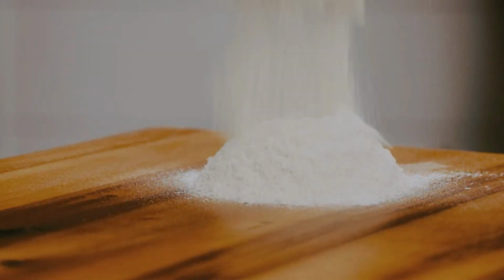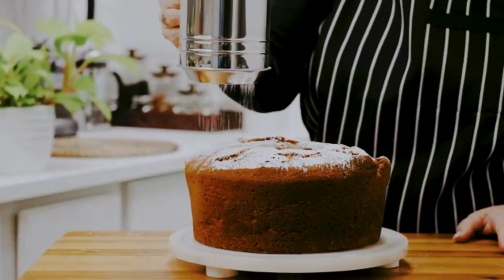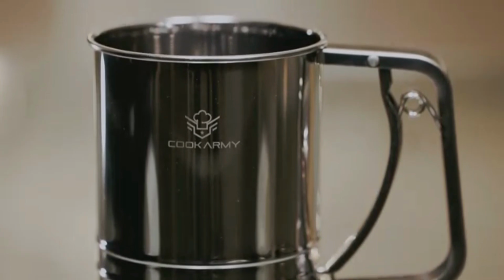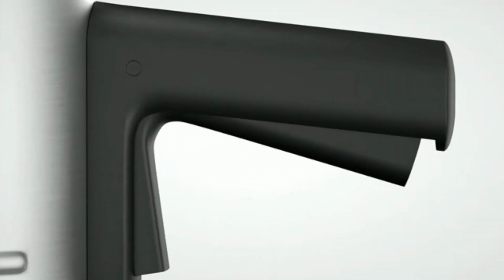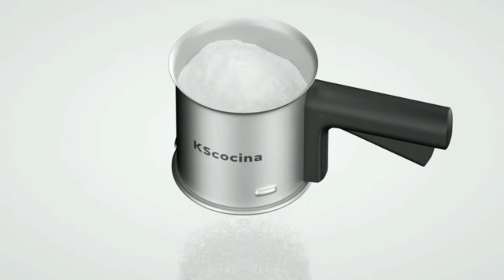With a 3-cup capacity, it's perfect for both small and large baking projects. The fine mesh screen ensures that your dry ingredients are free of lumps, resulting in smoother doughs and batters. Its comfortable handle provides a secure grip, making sifting easy and efficient. Compact and easy to clean, this sifter is a reliable tool for achieving professional quality baking results at home.